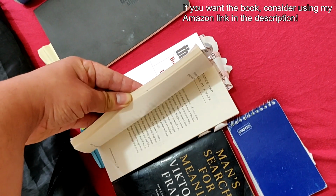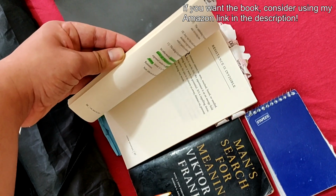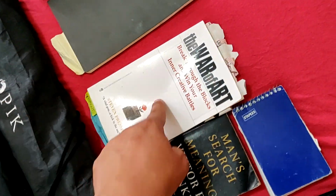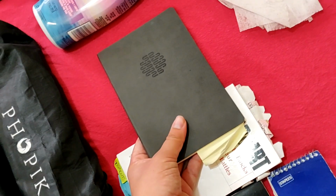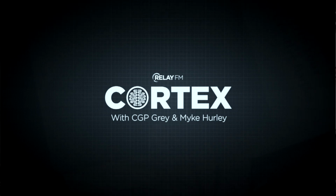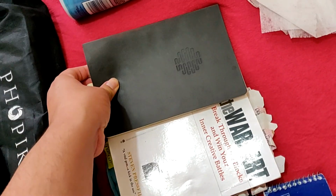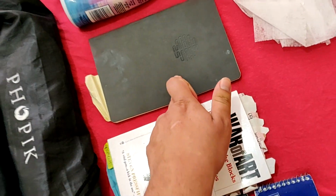If I'm ever struggling with getting work done, this is a great thing to pull me out of procrastination and realize that I'm fighting against something. So I really, really love that book. This is from Cortex, a podcast about productivity. It's called the Theme Journal System. Really, really cool. It helps me stay organized and journal.